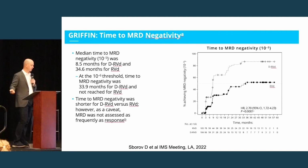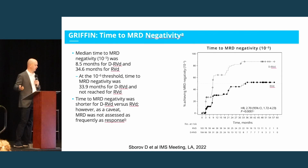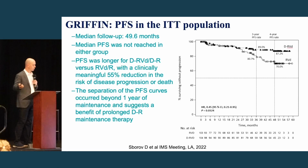The time to MRD negativity was also improved, and it looks like patients who are achieving MRD negativity, most of them are going to get there by 9 to 12 months. And you can see that we just get a much higher percentage of patients getting to that MRD negative state with the DARA-RVD treatment, and you can see that in the top dotted line.